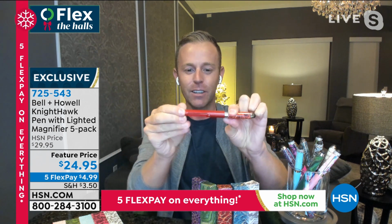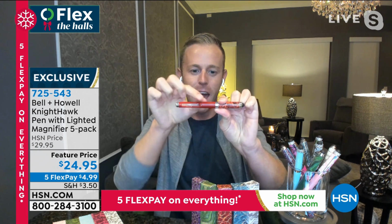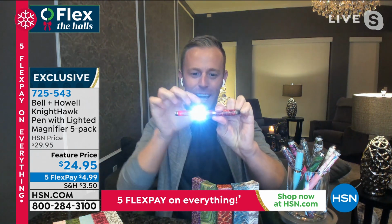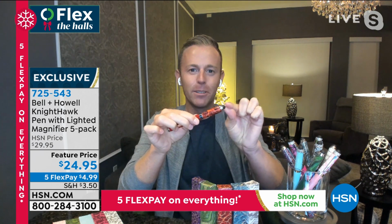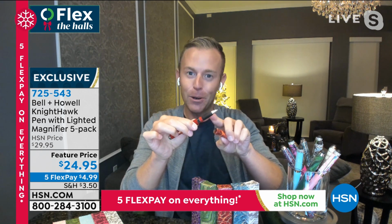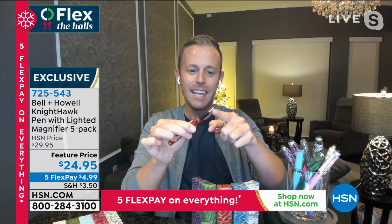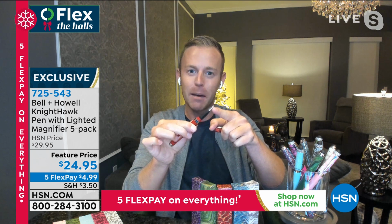It's because there's a few different features. There's a built-in magnifier right on the back. There's a built-in flashlight, and there's even a built-in stylus. When I take that cap off, I reveal the really nice ergonomic grip that has 3 flat points, which makes it perfect for you lefties or righties. I'm a lefty. I know my mom is too. And there's a 0.7 millimeter tip.